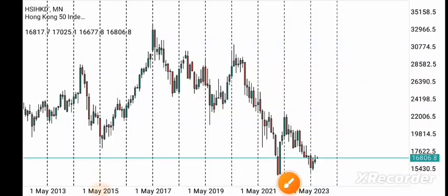Hong Kong 50 price prediction and technical analysis. What we'll do in this video is identify the market structure of Hong Kong 50, market patterns that we should be paying attention to, key support and resistance levels that we should be focusing on, in addition to levels at which we may potentially look for buy and sell opportunities.